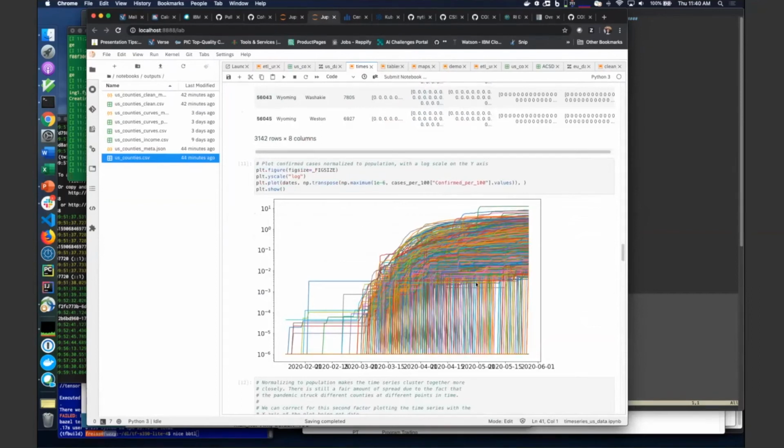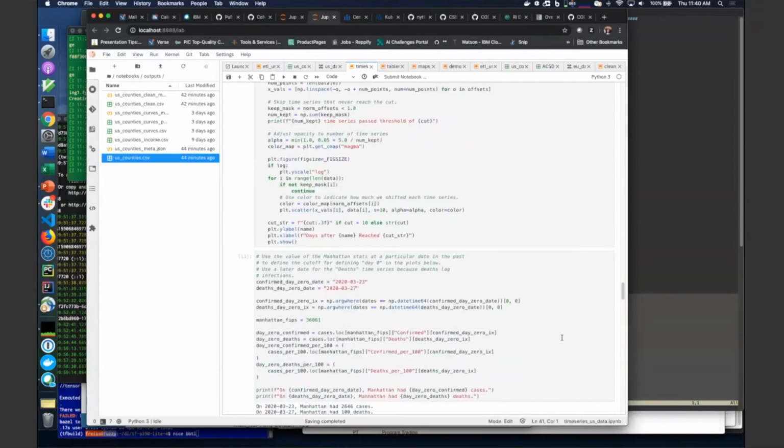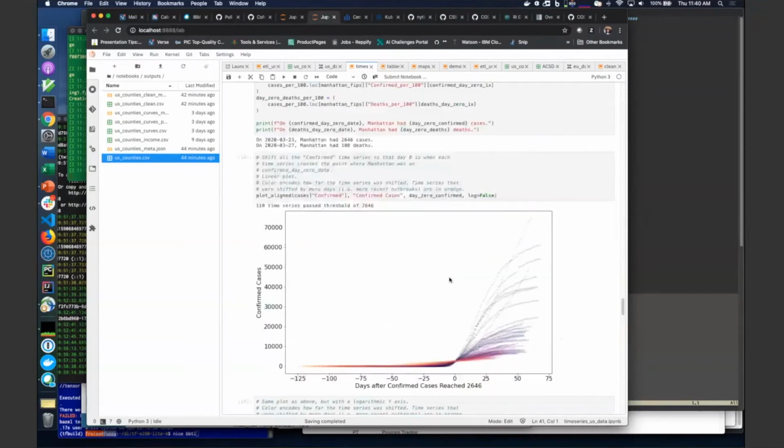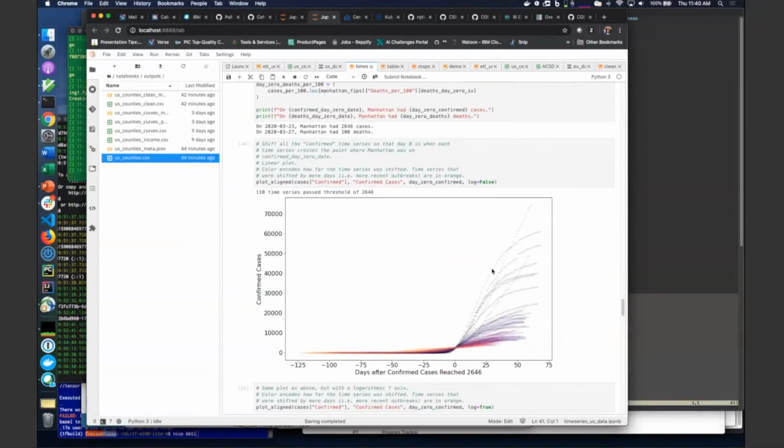They start looking like the disease is following a similar trajectory across counties, but you see that the different counties are starting their outbreak at different points. Well, we can correct for that by shifting time series forward and backwards in time, which produces plots that look like this. We have defined, in this case, day 0 to be when a given county breaks the number of confirmed cases that Manhattan County had on March 23rd. And if you align all the time series so that day 0 is that point in time, they will, of course, all cross each other at day 0, and you have a trajectory before and after day 0.